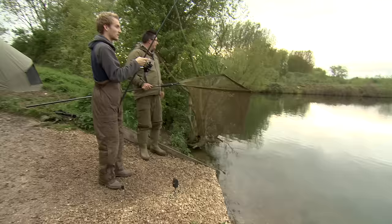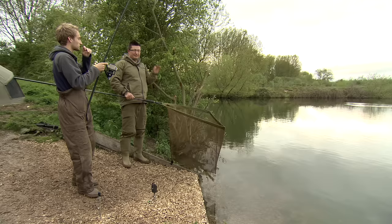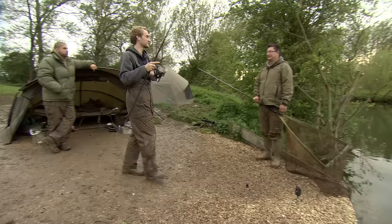I think one thing is, I know we keep saying it, but it's got to reset itself, hasn't it? The rig has got to reset itself. The buoyancy of the hook bait is absolutely key, isn't it? Because if it hadn't, I wouldn't have lost that.